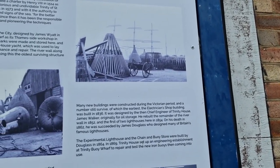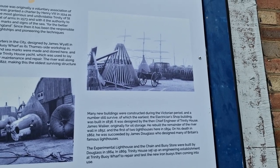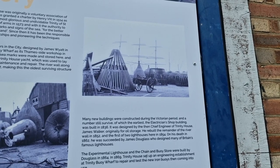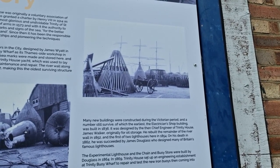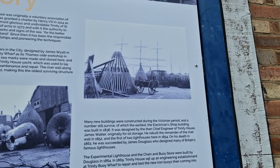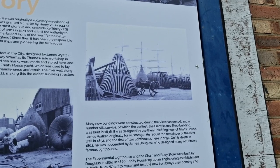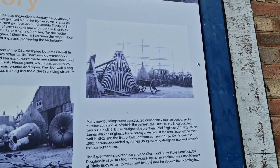Many new buildings were constructed during the Victorian period, and a number still survive, of which the earliest is the Electricians' Workshop building, which was built in 1836. It was designed by the then chief engineer to Trinity House, James Walker, originally for oil storage.